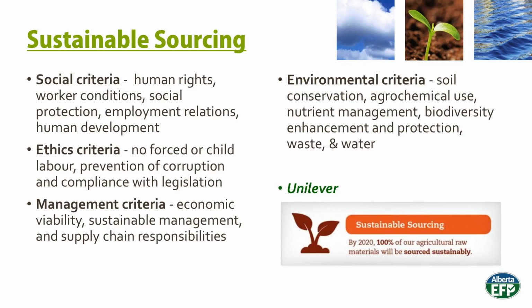Often these things are developed for developing nations or second and third world countries as opposed to first world countries. And I'll come back to that a little bit later. Under social, it's things like human rights, worker protection, employment, and all those sorts of things. You're not taking advantage of people. Ethics, it's hard to picture that in Canada we'd have a problem with forced child labor. I'm not saying it could never happen, but by and large it's not a problem.